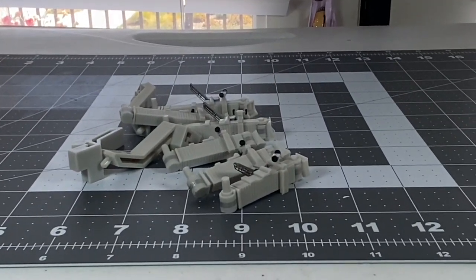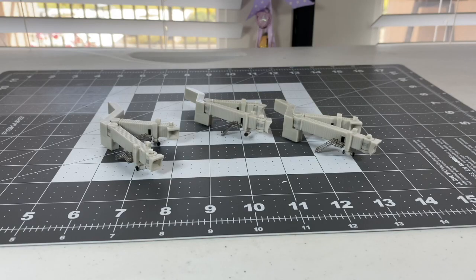So nevertheless, let's put these jet bridges together. And here are my three wide body jet bridges, fully assembled. This took a lot less time to build, since this is my second time having them, and it didn't take as long compared to Mass Unboxing 2.